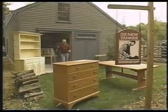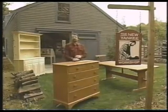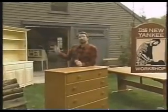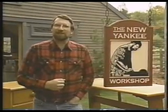Hi, I'm Norm Abram, and this is the new Yankee Workshop, where for the next 13 weeks, we'll be building pieces of furniture like these you see around me. Now, the idea of the show is that you can build these pieces of furniture right in your own home workshop, and then enjoy them for many years. In a moment, I'd like to show you the collection, and then we'll get started on our first project right here in the new Yankee Workshop.